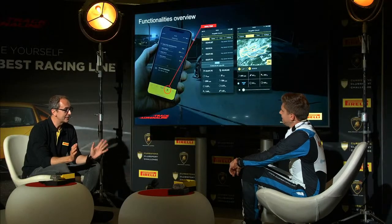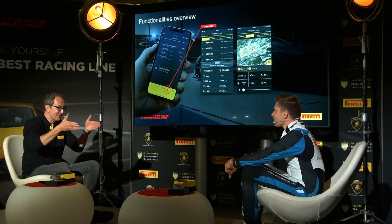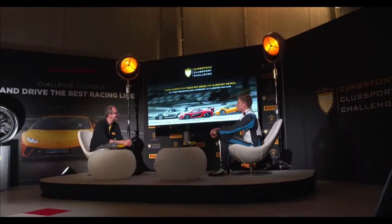Now, of course, this is all theory. The question is, how do we get it on the track? Of course, we have to put it in practice, and then we come back to me, because Curbstone has developed a tailor-made program for that. It's called the Curbstone Clubsport Challenge, and basically it's a non-competitive track day series for Clubsport drivers.